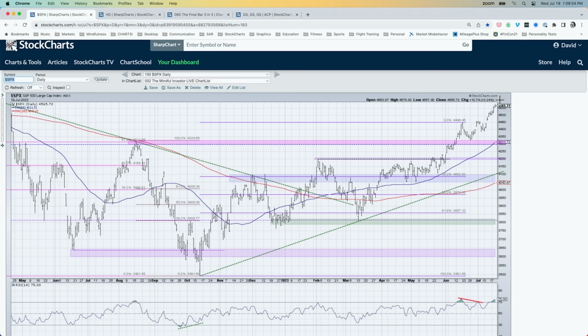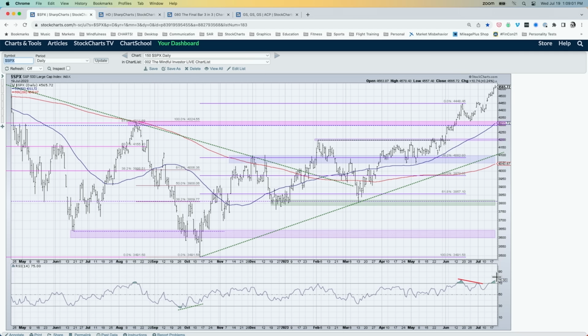The momentum has gone back to overbought. The S&P 500 overbought yet again. Really, I think, invalidating that bearish momentum divergence we highlighted at the end of June, you're now seeing the resumption of the uptrend on stronger momentum. That's the sign of a healthy market overall.